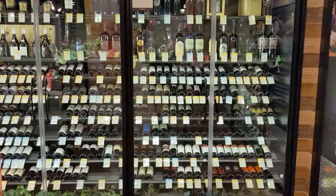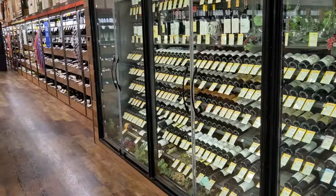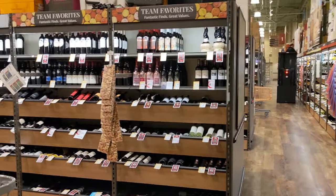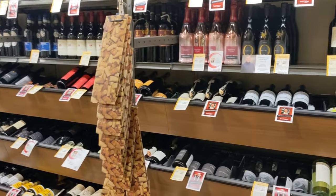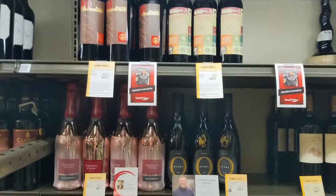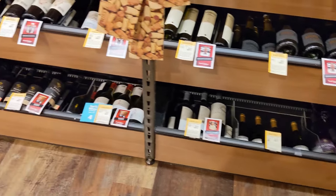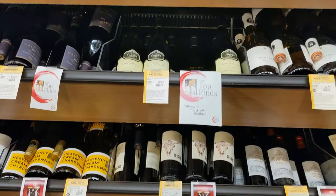So I want to point out that this store was the first Total Wine in Kentucky. We got here on a Sunday, 2 minutes before they open. I kid you not, there was a line of like 40 or 50 people waiting to get into this Total Wine. Like I said, this is one of the nicer ones. I don't get out this way very often because again, it's in a fancy part of town. It's kind of far away.